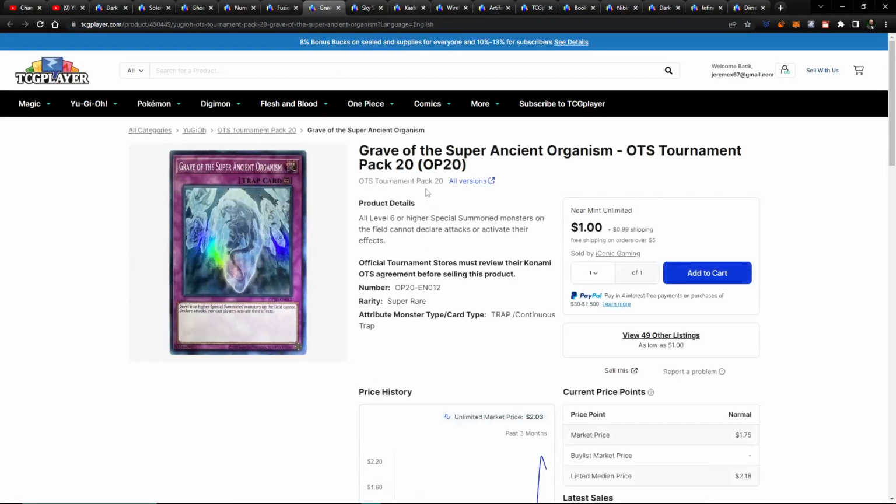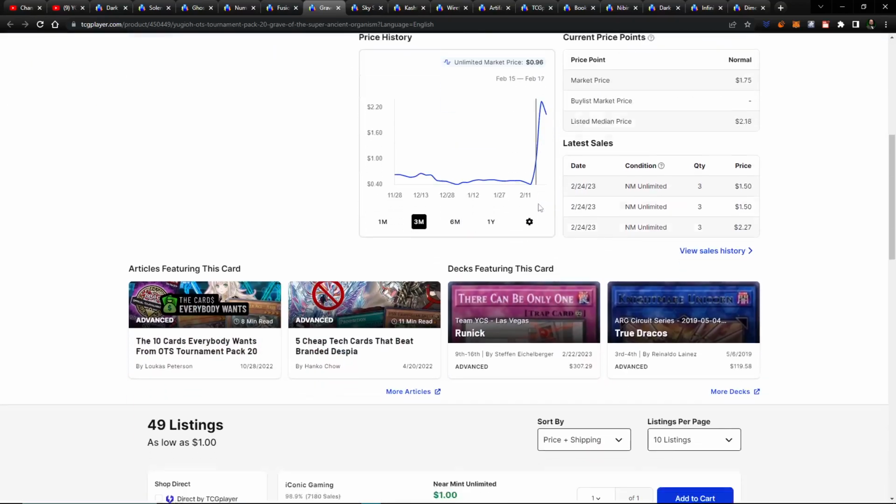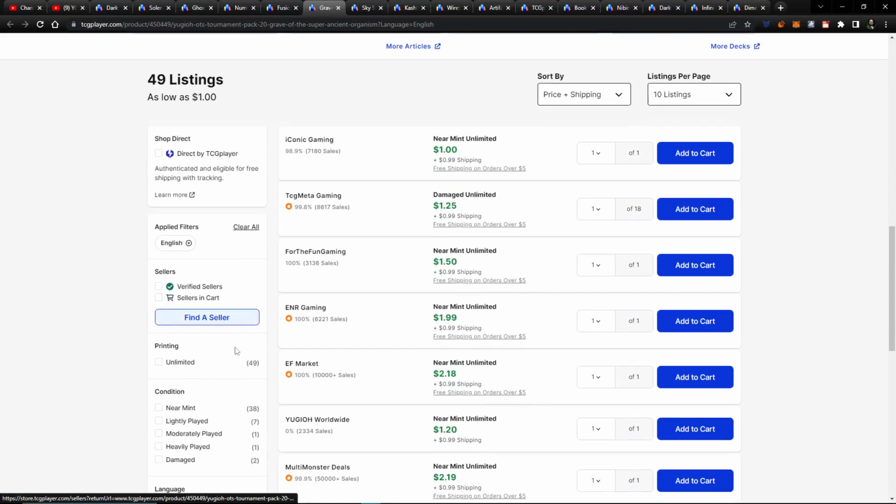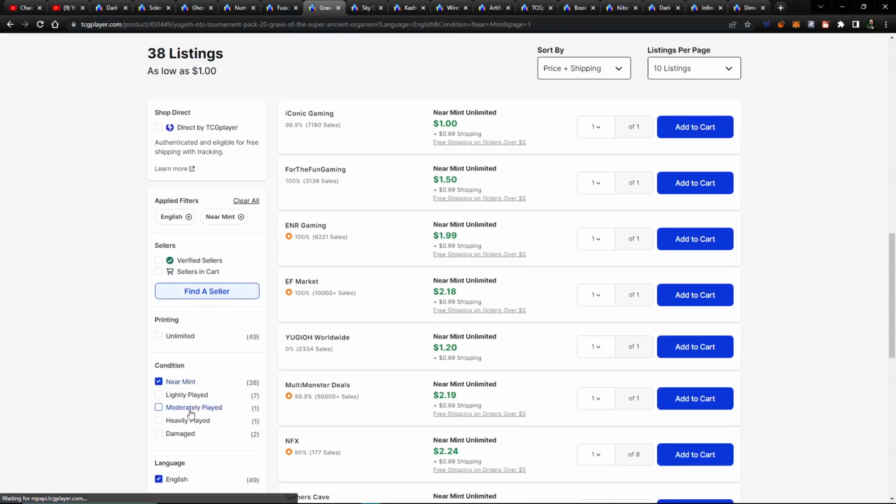We move on to Grave of the Super Ancient Organism, guys. Wow, I think I'm a little bit late to this one. I got myself a playset, but at around 40-50 cents. I saw it pump recently with the YCS performance. I saw people had a couple of these in those deck profiles. So now it's over 2 bucks a pop.